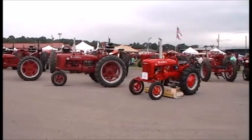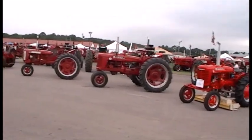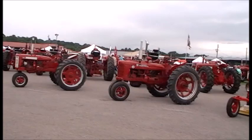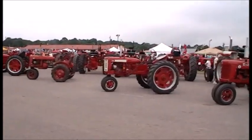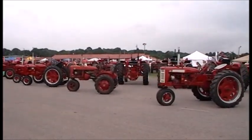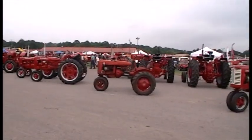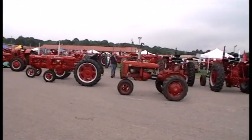Well, I just thought we'd take a stroll down a row of tractors here. Got a mad combination here. I think we've had a few more tractors show up either late yesterday or in the evening sometime. I'm just walking along, so there's going to be some camera bounce, some wiggle, I guess. I got a counterweight on the bottom of it, but sometimes that helps and sometimes it doesn't.